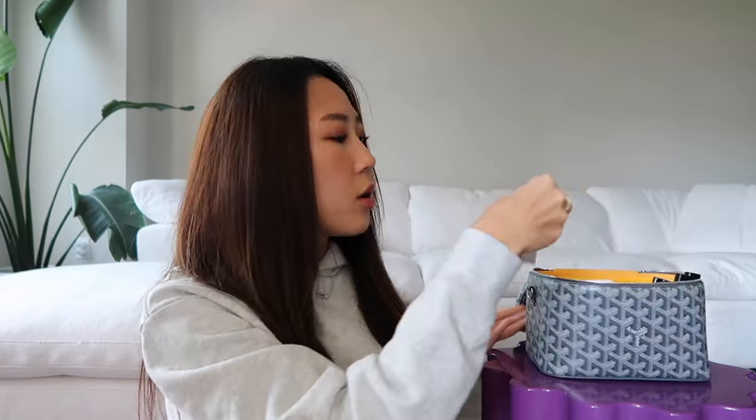And then these two are all from Hourglass. This is their eyeshadow primer. This has been the only thing that I use. If you set it with the Laura Mercier powder, it is bulletproof. It lasts all day, even on the hottest summer days.